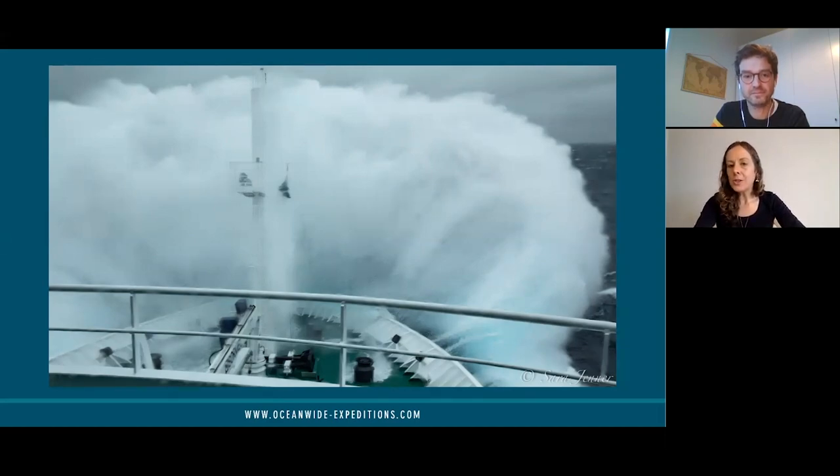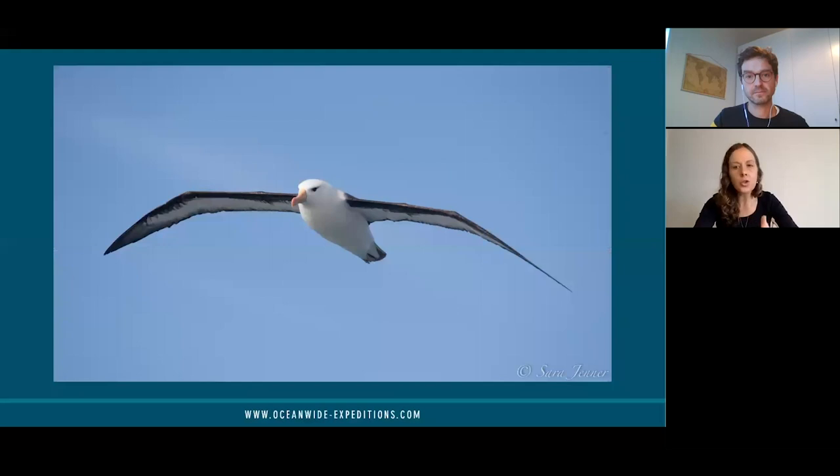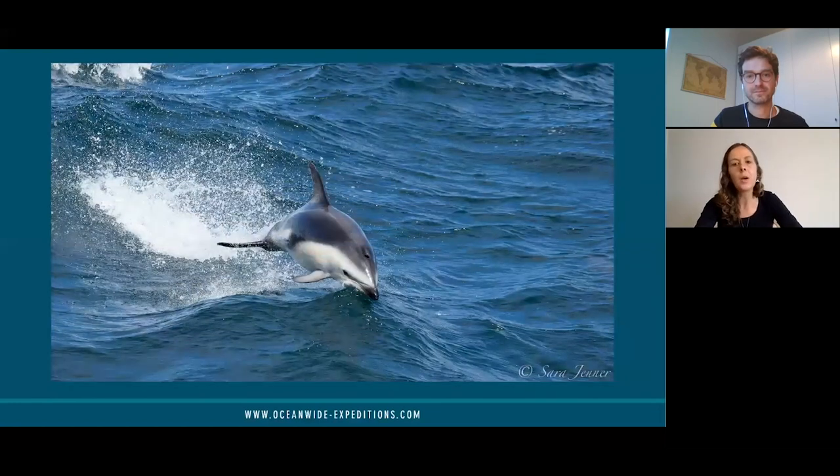So what do we do when we cross the Drake? If we have a little bit of choppy weather, we get a lot more of the big seabirds following us. So we'll get a lot more petrels, a lot more black-browed albatrosses, and the wandering albatross, which has a 3-meter wingspan. So it's a great time for birding. We also often get great sunsets and sunrises on Drake's Passage. And of course, we start seeing our marine life. So a good chance of seeing pilot whales, dusky dolphins, Commerson's dolphins.